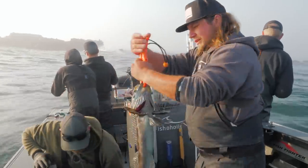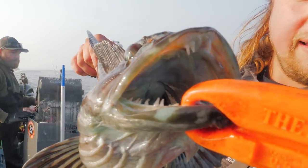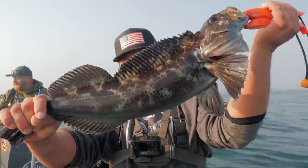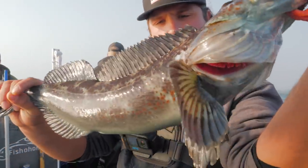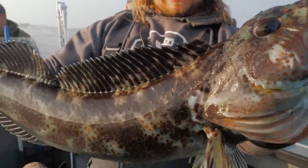First fish and the perfect one. Check him out, everybody. The gnarly teeth on that thing. That one seems bigger than normal. Beautiful ling cod. Incredible colors on that thing. Look at those green spots on it. Now this is gonna be the tastiest fish of the day.